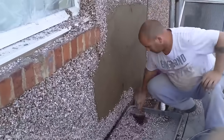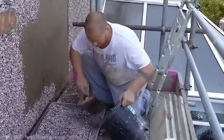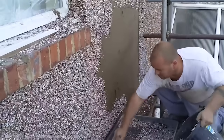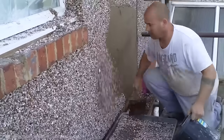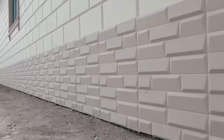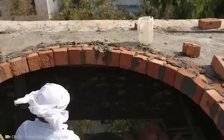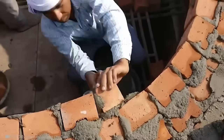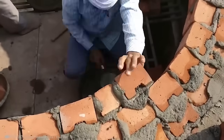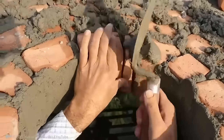This guy's come up with a method for creating textured walls using nothing but gravel. Here's how they make a facade with the smaller versions. These workers have mastered a special technique for laying bricks in a circle, and all I can think is, how?